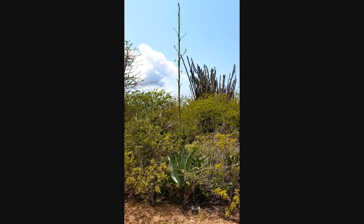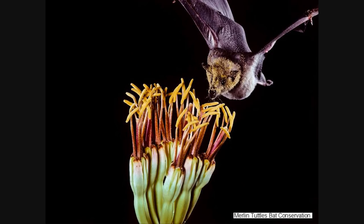Because this flowering stalk is so high in the air, it's easy for bats living on Bonaire to take flight at night and find these agave flowers and begin pollination. If you've ever drank tequila, you can thank a bat, like this one with pollen all over its face. The bats like this have helped agave survive for thousands of years.